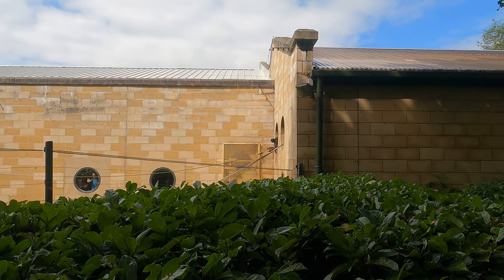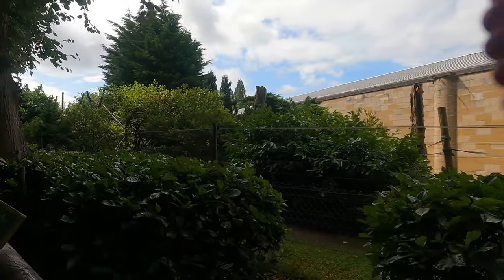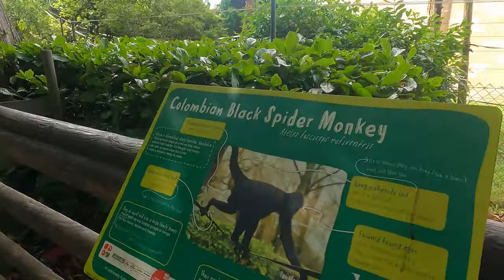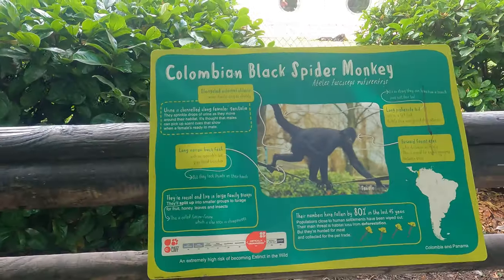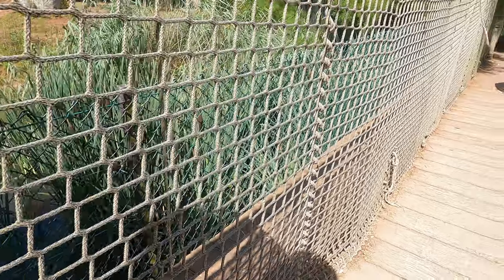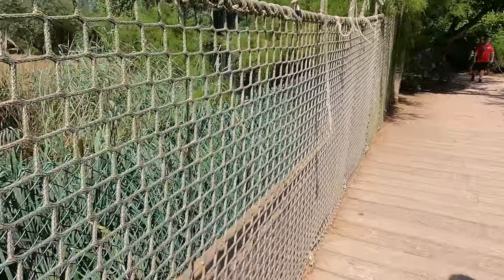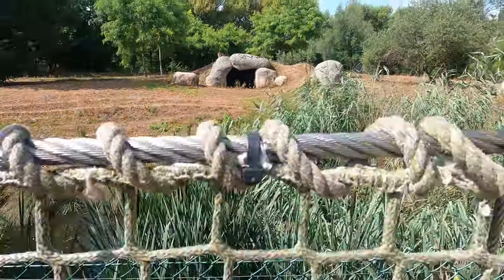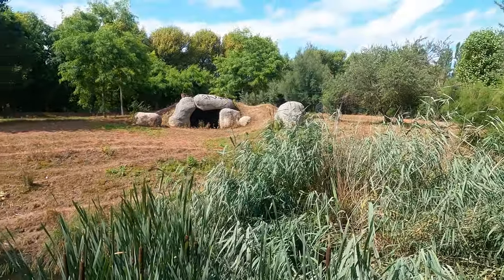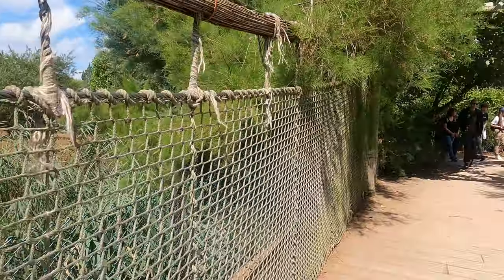Monkey boy sticking his head out there. There's another one there. Very quiet this morning. Don't want to know as they don't. Colombian black spider monkey. Should be an aardvark, and there ain't no aardvark. Nothing. Another empty field.